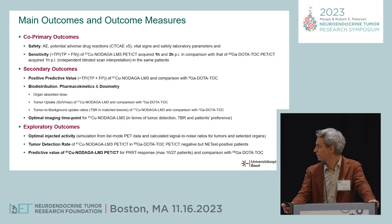And as exploratory endpoints, we probably also want to know the impact on management, which I haven't listed here, the optimal injected activity, the tumor detection rate, and the predictive value of copper-NODAGA-LM3 PET-CT for PRT response.